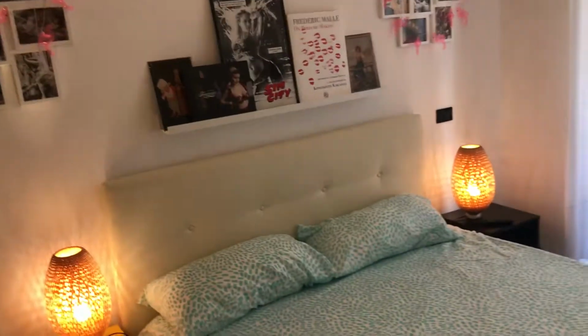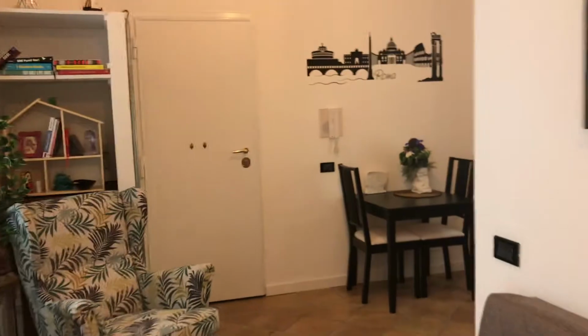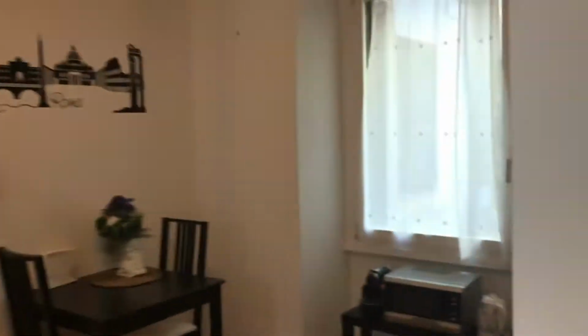So another view of the bedroom. Another view from another angle. And we finished the visit.